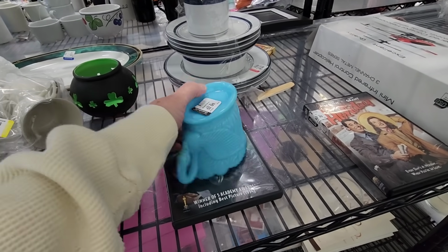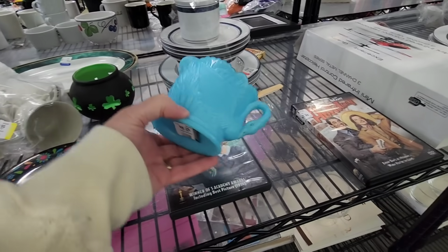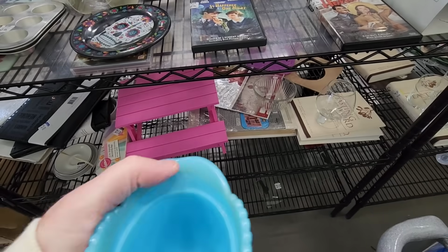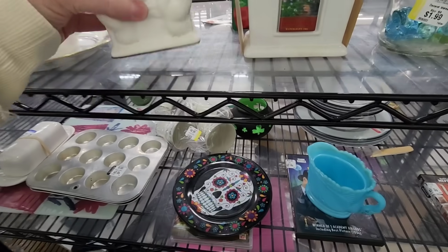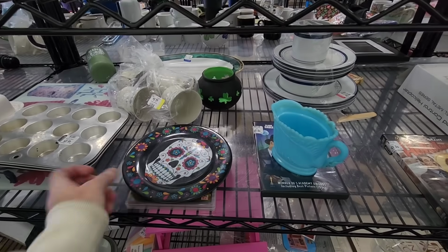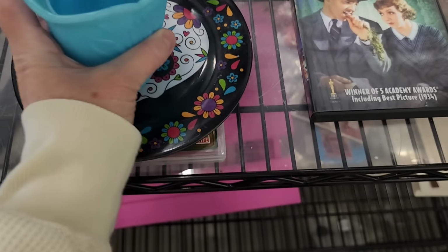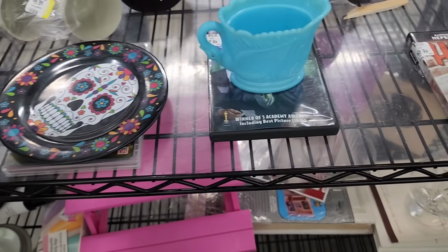Say, who makes this? Three. I'm gonna look that up because I like that blue on there. It is stained though. I wonder if that staining would come off. This is kind of interesting. It has a chip there on the top. I almost got this and I noticed this crack right here. And then it's on the inside too. You can see it. Ba-boom. So that will stay here. I like the blue though.